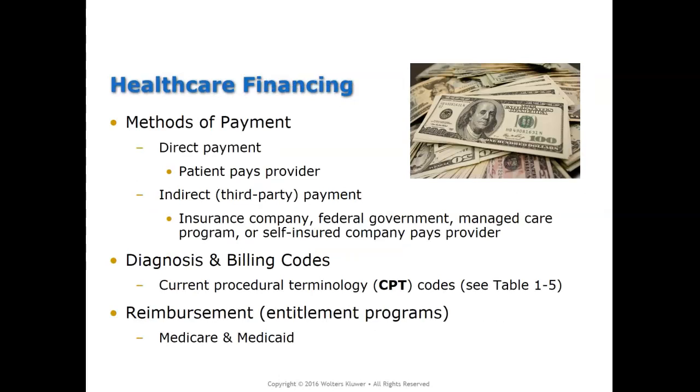Healthcare financing can be tricky. Everybody doesn't like to pay their medical bills, right? Because they're always so expensive. But there are different methods of payment. There's direct payment, where the patient pays the provider, so you would just pay your bill. Or third-party payment, where an insurance company gets involved. You give the healthcare facility your insurance information, they bill the insurance, and after the insurance is billed, whatever part they don't pay, you would pay the remainder.